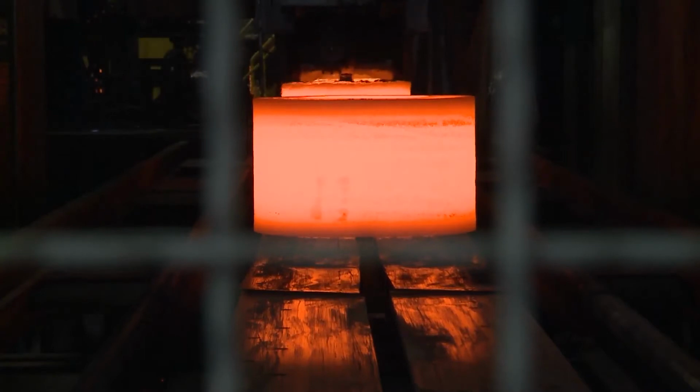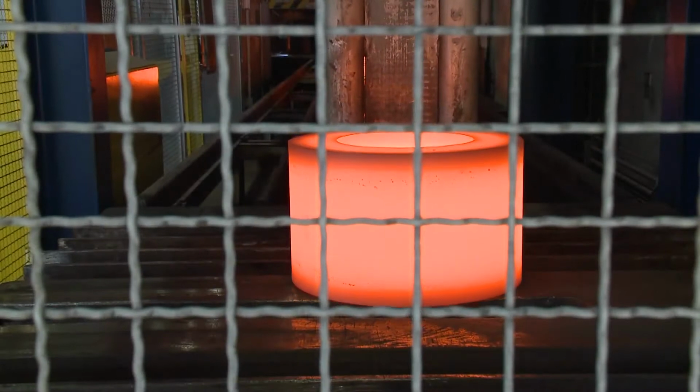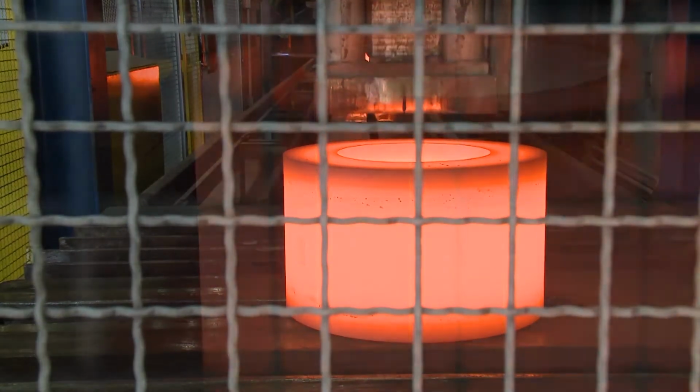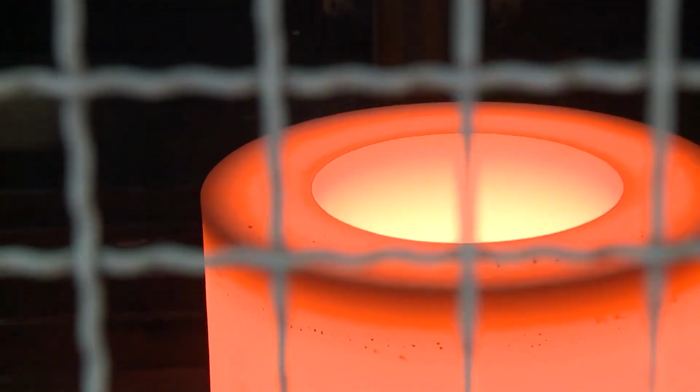These rings are later used for gear manufacturing. They are processed to gear wheels or bevel wheels, or are used for bushings, plain and ball bearings, sprockets, and many more applications.